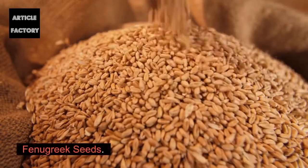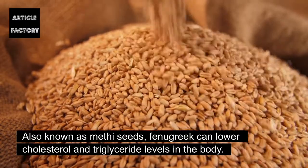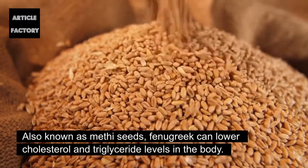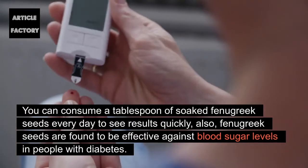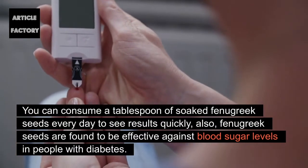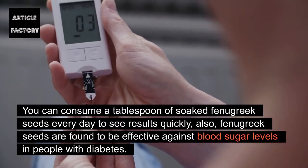Fenugreek seeds. Also known as methi seeds, fenugreek can lower cholesterol and triglyceride levels in the body. You can consume a tablespoon of soaked fenugreek seeds every day to see results quickly. Also, fenugreek seeds are found to be effective against blood sugar levels in people with diabetes.